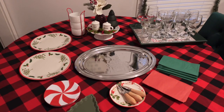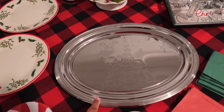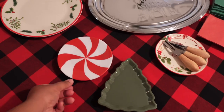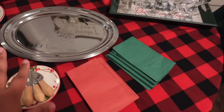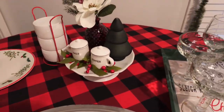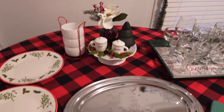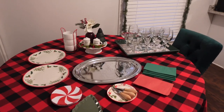Okay, you guys, so I have pretty much everything set up on the table. This is where the charcuterie board is going. These are going to be desserts on these plates. These are the serving plates. I have utensils to help everyone pick up everything on the charcuterie board, napkins, and then I have our glasses and our tray. And then our cute little centerpiece. These bowls over here can be used for desserts. You can also use these as well, so super cute. I love how everything came out.